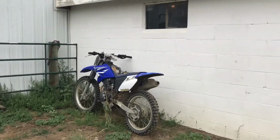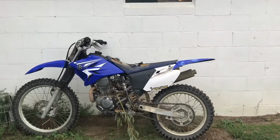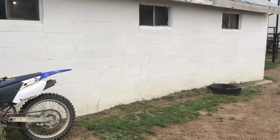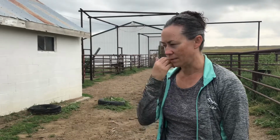So tell me how they use these dirt bikes on the ranch. This dirt bike is used specifically to go get the horses in. They're usually in a pen fairly close to the house, and they'll go gather the horses with that. If it's really muddy, sometimes they will load that bike up to go check water. But typically it's used to gather horses.